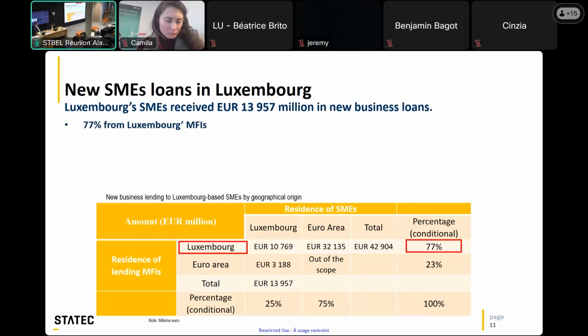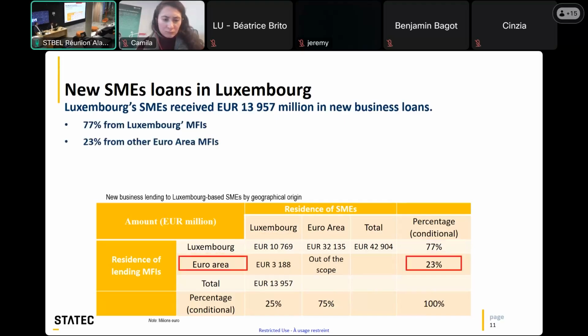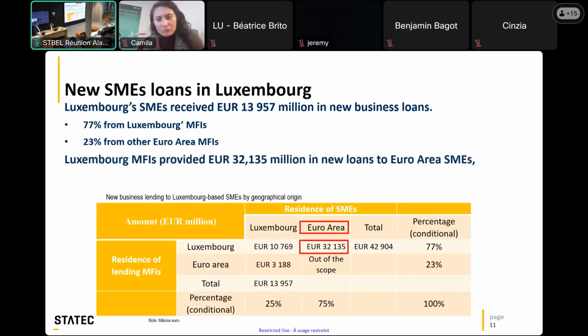77% of these loans were coming from banks based in Luxembourg, but that means that 23% are coming from banks based abroad. So we are documenting an important cross-border lending activity that is important for the SMEs in Luxembourg. At the same time, we see that Luxembourg banks provided 32 million of new loans to Euro area SMEs. It's not really surprising, knowing how important the financial hub in Luxembourg is. But that represents 75% of the total SME loans that the banks are providing.